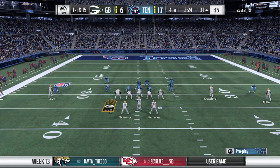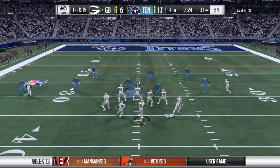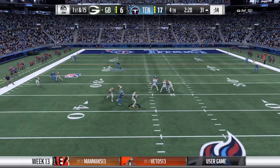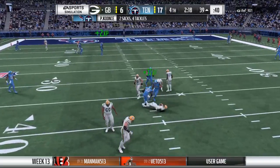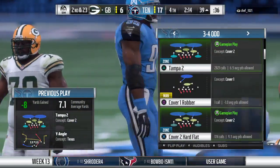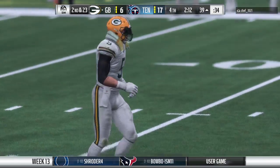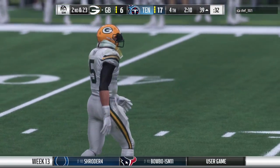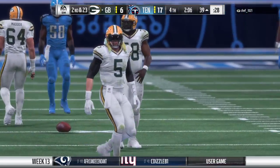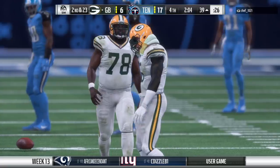Here we go now. 319. They'll look to throw here. Under pressure, and he will go down. Sacked back at the 38. The amount of sacks that they've absorbed in this game is absolutely extraordinary. Let's just face it. This offensive line, flat out, cannot handle this pass rush. It's been demonstrated time and time again.